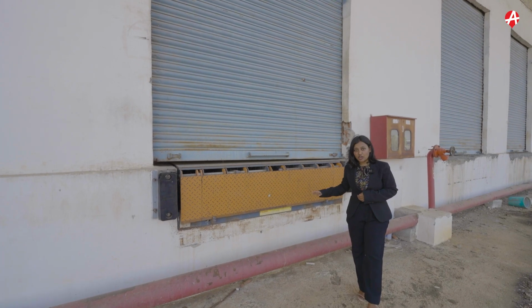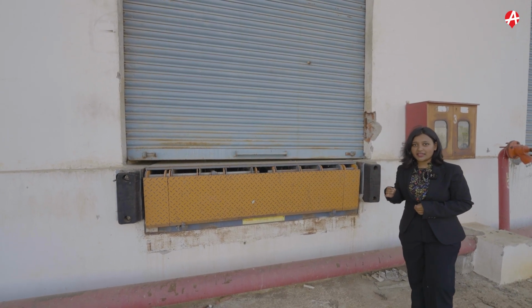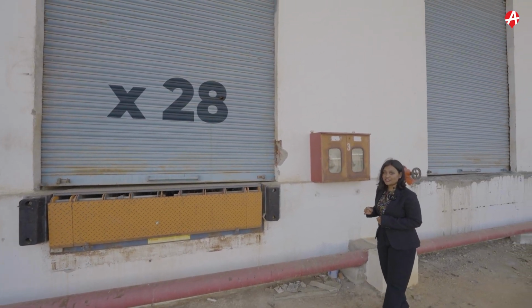So this is a dock leveler. This can be adjusted as per your vehicle's height for loading and unloading. You get 10 of those and you also get 28 rolling shutters.